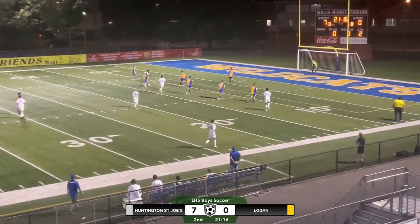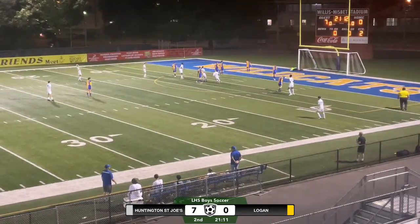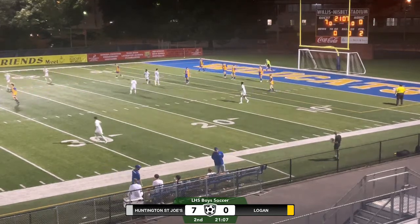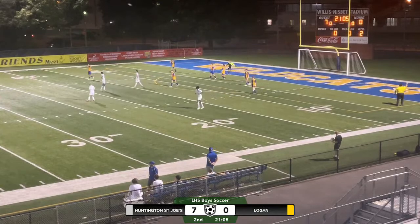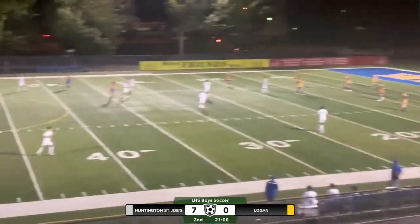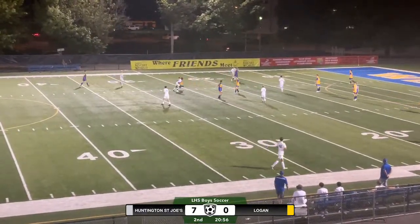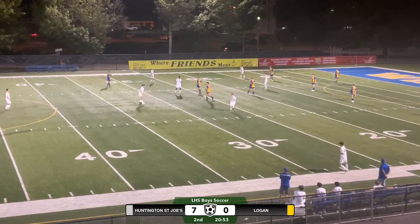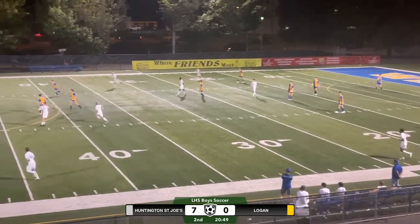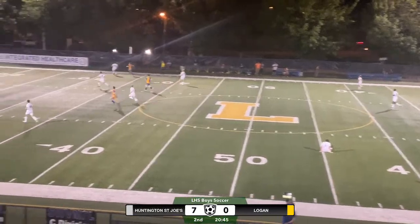Number 5 for Huntington St. Joe's on the attack. And another save by Jeremiah McNeely. He's been busy. He's got 17 saves on the entire game and has only allowed 7 goals. Not bad for Jeremiah McNeely with all he's faced, because every time he blinks his eye, there's a Huntington St. Joe's player right in front of him with a soccer ball.